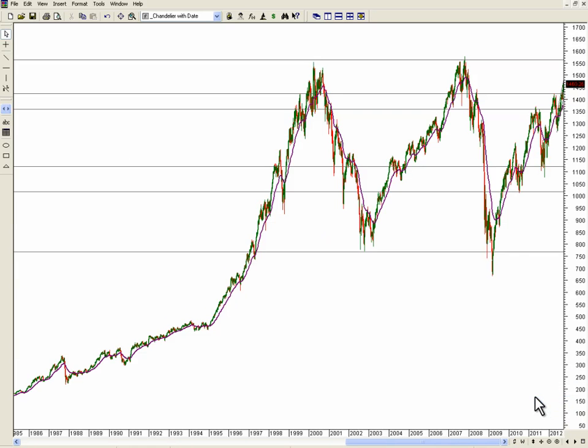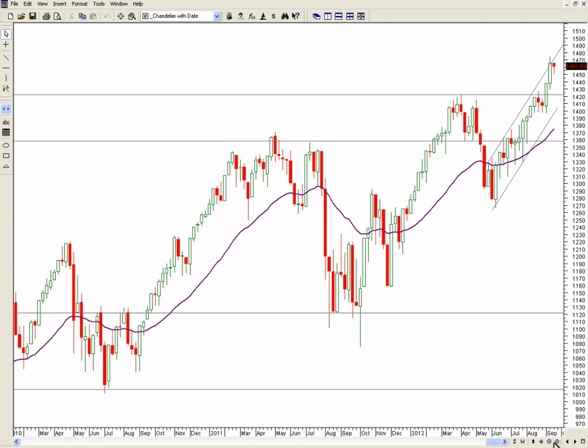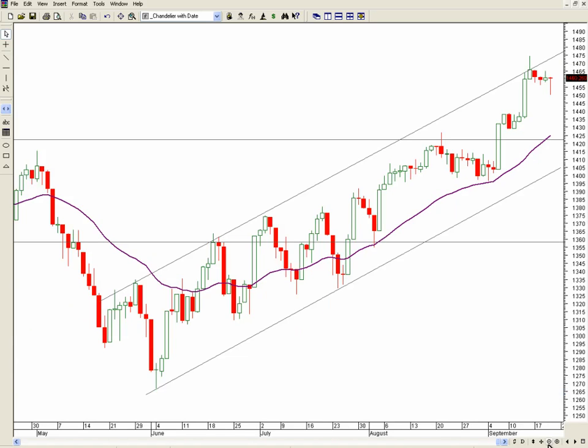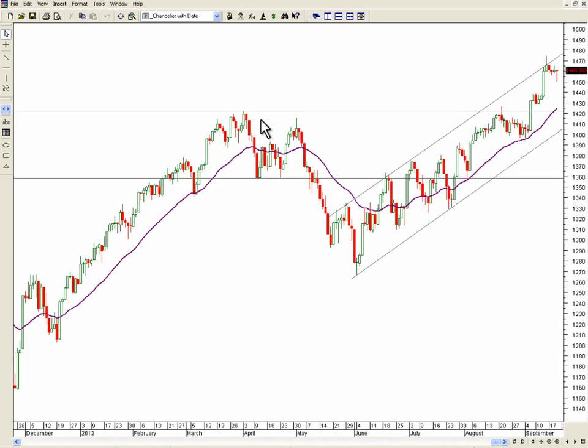So let me look at the weekly chart. There we go. The US market has never traded beyond this level here, which is about 1,560. So it is now pushing through and getting close to that level. But the great thing is it's managed to push through a level it hasn't been at since the end of September 2007. So it's had quite a significant move.